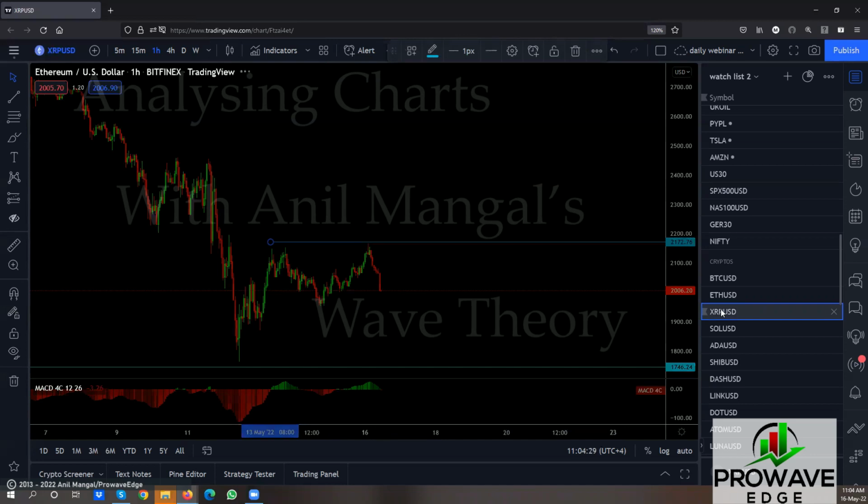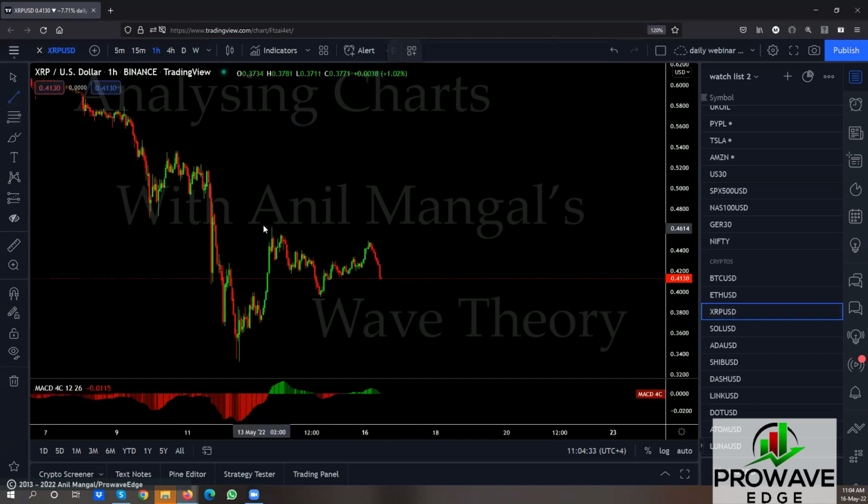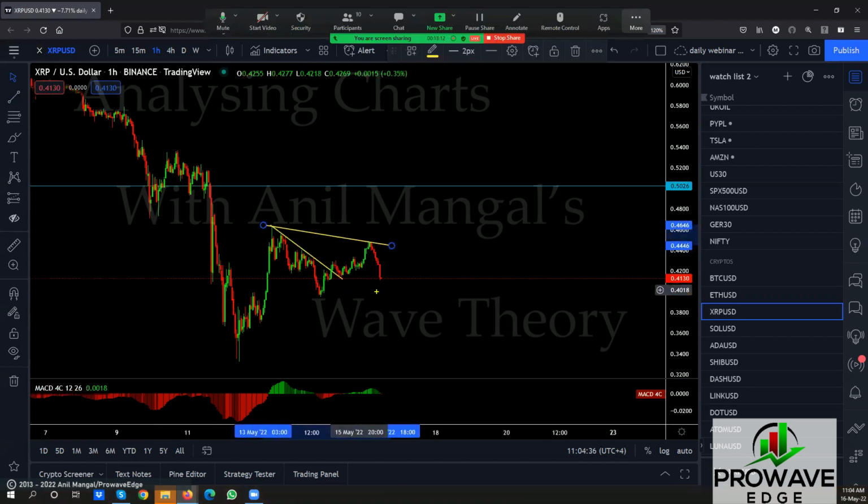XRP, similar pattern. This would be more of a regular flat. I think this is a more short flat pattern. See when this breaks here, if you bought here, you closed it. You actually closed it here, or you will look at this coming down. You take break even. It comes to the bottom here. We can look for a next up move.